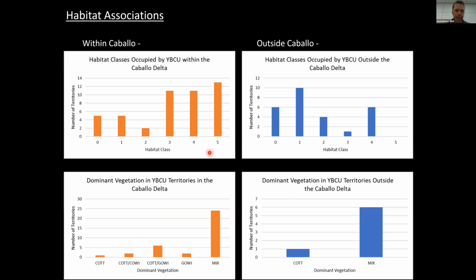So when we look at territory numbers and where they fell out within the Caballo Delta, no surprise, most of them were in classes 3, 4, and 5, our suitable habitat classes. And again, this is a little misleading down here because in order to qualify as cottonwood or willow dominant, we wanted at least 90% of the habitat to be composed of those species. So most of our polygons fell out as a mix of native and exotic, primarily tamarisk.